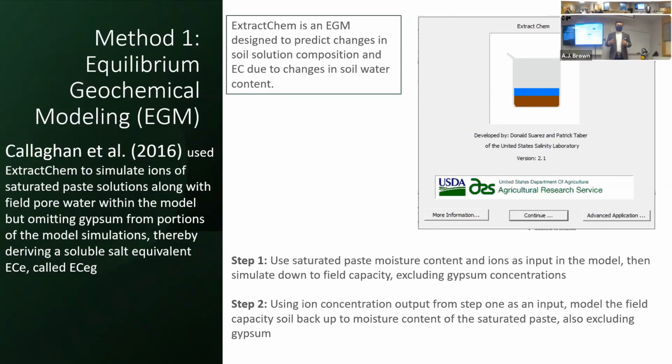Method 1 was proposed and published in the SSAJ, the Soil Science Society of America Journal, in 2016 by a group that was using a model called ExtractChem. ExtractChem is an equilibrium geochemical model, which essentially means it uses equilibrium chemistry to predict changes in ion concentrations, or the salt concentrations in a soil, based on changes in moisture content in that soil. Now you're starting to see why I had to collect so many values about my soil, because to run a model like this, you really need a lot of characterization of your soil.